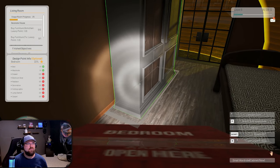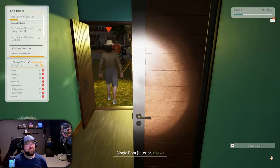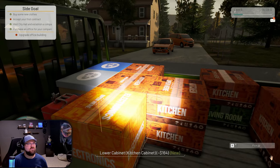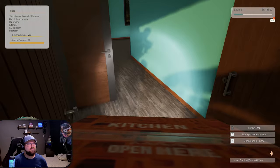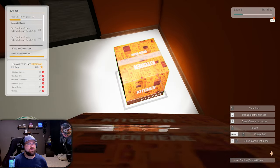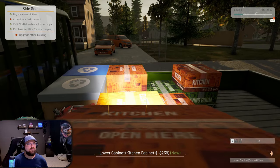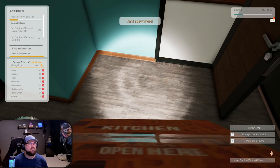Do you have a lower and an upper cabinet? Oh yeah, look at that. Real good use. Yeah. No, we do. It's all this kitchen stuff. Okay. You see upper, lower. Here, I'll put the boxes in here for you. Or near the door, at least.